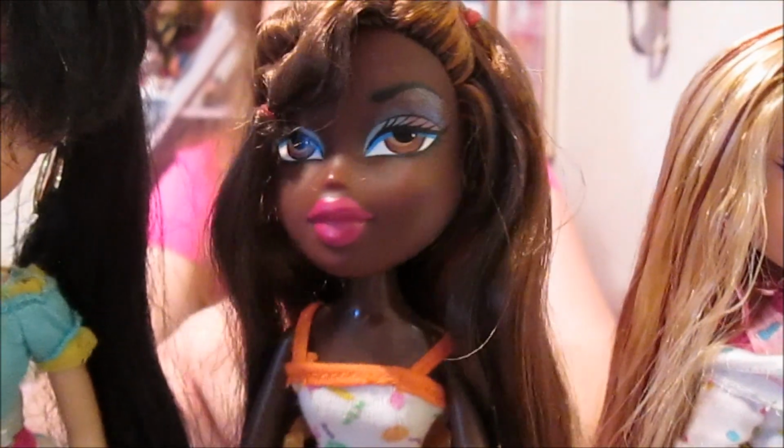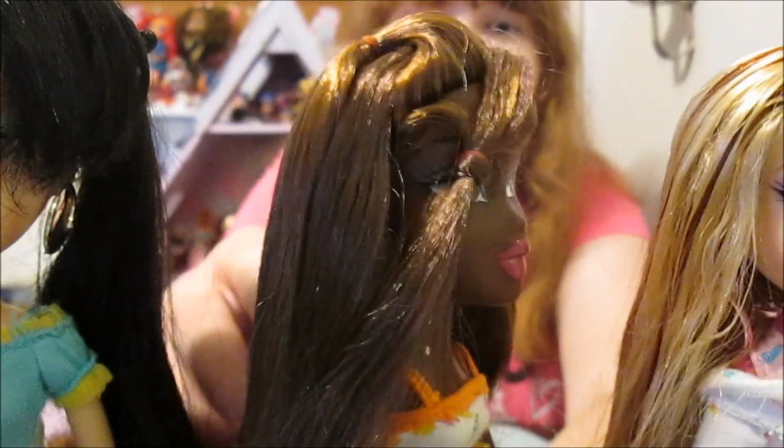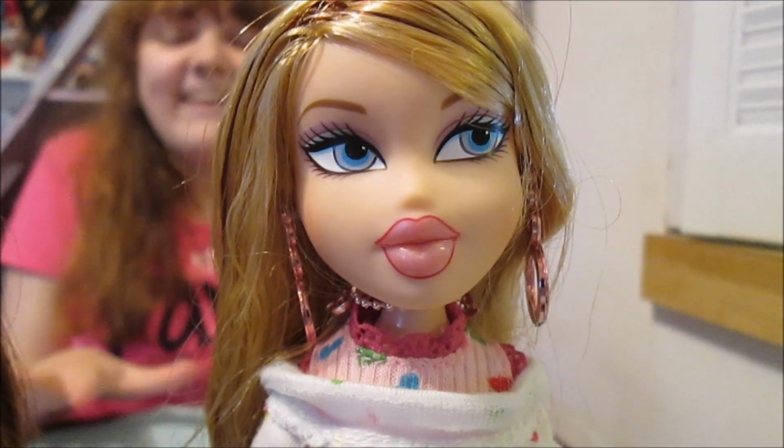That's Felicia. Oh my gosh, and her hair. Some of her hairstyle's coming out, but some of it is still in. Yeah, I love the highlights in her hair. And she's got really pretty hair. She's beautiful. And finally, we have Sierna.